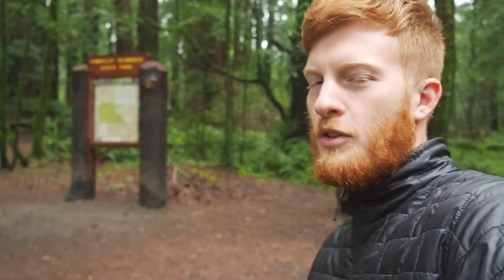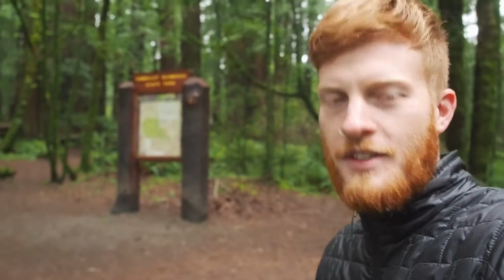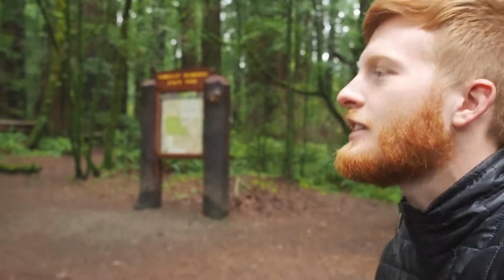Good morning again. After our false start yesterday, we're back at the start of the Avenue of the Giants. We're going to give this another go. Let's do it.